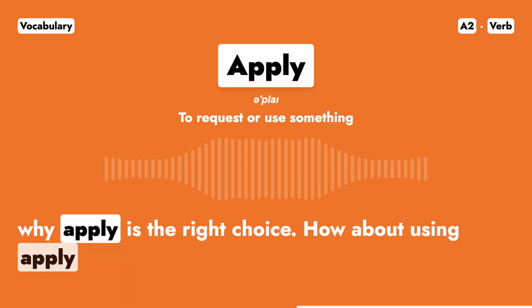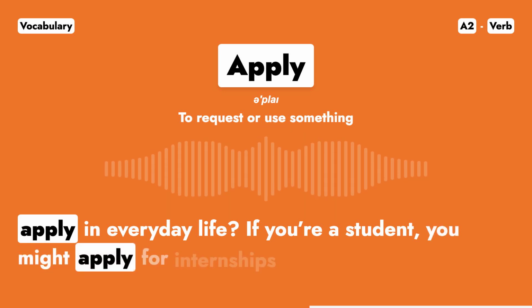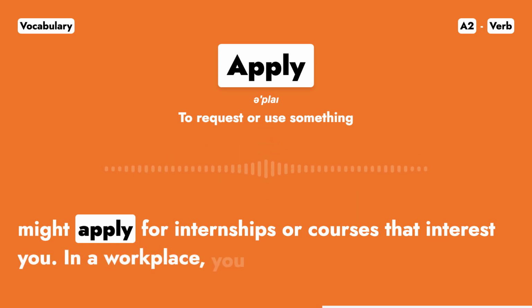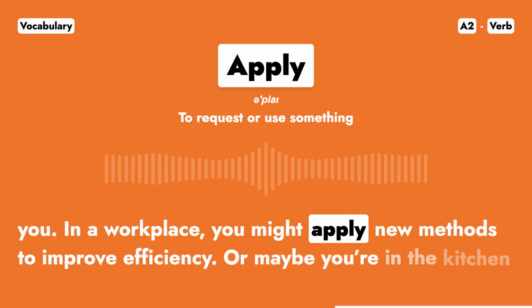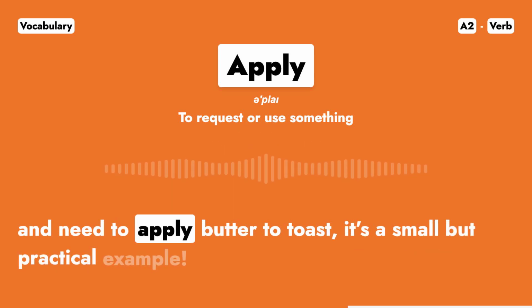How about using apply in everyday life? If you're a student, you might apply for internships or courses that interest you. In a workplace, you might apply new methods to improve efficiency. Or maybe you're in the kitchen and need to apply butter to toast. It's a small but practical example.